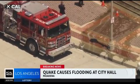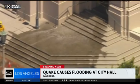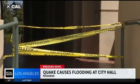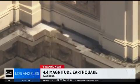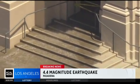And here at City Hall, a pipe actually burst during this earthquake. Take a look at this video here from SkyCal so you can see what it looked like out here a couple of hours ago when water was flowing out of that burst pipe higher up on the building. A city spokesperson tells me when the earthquake hit, the fire alarm went off, so everyone who was in City Hall at the time rushed outside and had to wait there until the building was cleared for them to go back in. There was also one person stuck in an elevator here for just a short period of time.